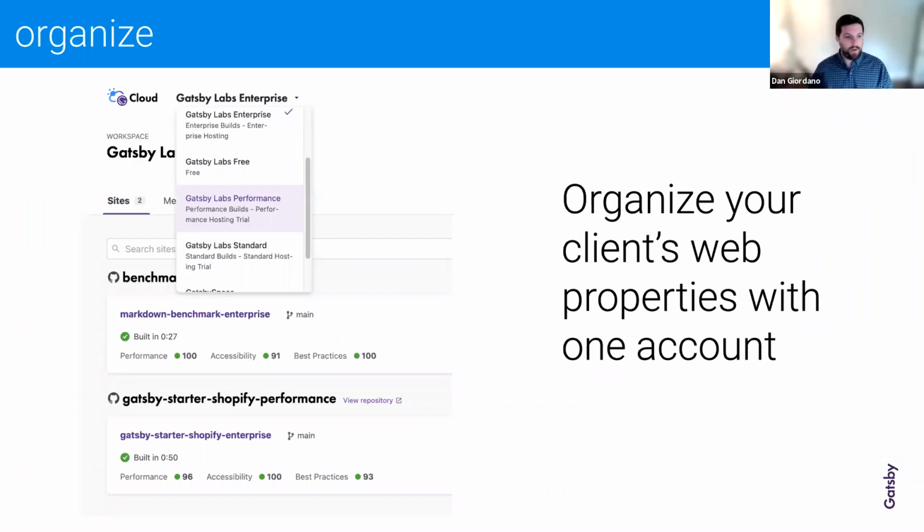Again, we scale. We have over 10,000 pages. Commonly, I update content every day on the website. It literally never takes longer than 15 seconds for that content preview, which is amazing.